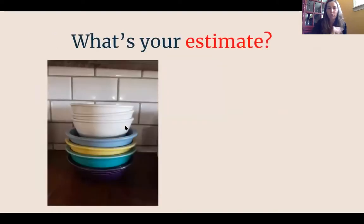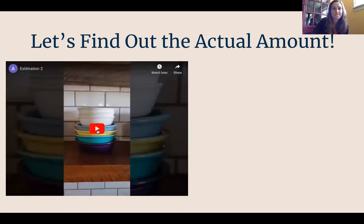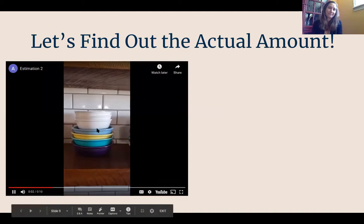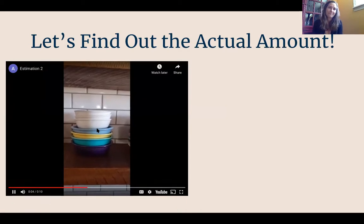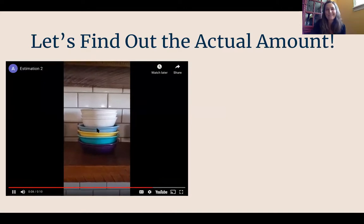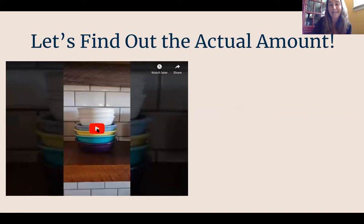Let's look at another thing, a stack of bowls. Quickly take a look and make your guess. I'm going to estimate 8. Go ahead and write down your estimate, and let's find out how many there are. Okay, it's time to count up the bowls. We have 4 colored ones and 3, so 7 bowls total. Ooh. See how close that was to your estimate. You know what? It was very close to my estimate. My estimate was 8. And there were 7. So it was very, very close with this one.